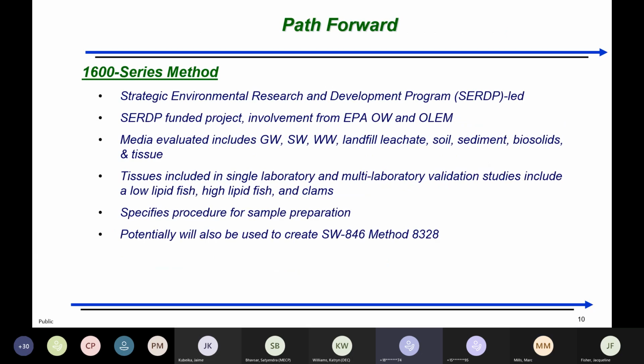So that brings me to what DoD sees as the path forward, which is the 1600 series method that we are validating. This initiative is led and funded by the Strategic Environmental Research and Development Program, SERDP. The project team consists of members of the SERDP PFAS Working Group, which includes Mark and myself, and Dr. Andrea Leeson, who is the Deputy Director of SERDP ESTCP. Also, it includes representatives from EPA's Office of Water and Office of Land and Emergency Management, OLEM, and SGS AXYS, which is a DoD ELAP accredited laboratory.